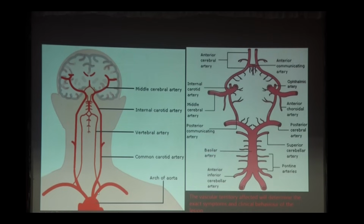And there is something called the posterior circulation also. Here, from the subclavian artery, you can see the vertebral artery going all along either side of the vertebra. This is the left vertebral artery, this is the right vertebral artery. Both of them ultimately join to form the basilar artery here. The diagram on the left-hand side is an enlarged version of this area. This is also called the circle of Willis.